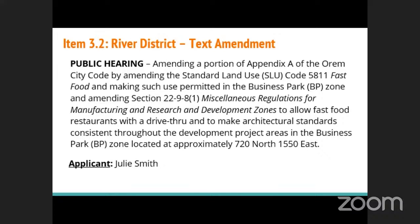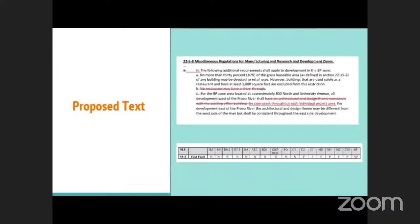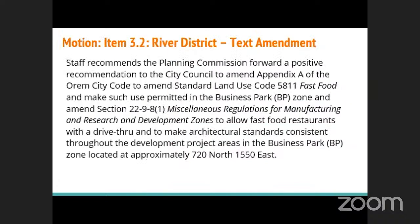Okay, item 3.2 is a text amendment to change the SLU code to allow fast food in the BP zone. This is the proposed text. Right now, fast food is not allowed in that zone. This would change it so that it would be a permitted use, and it would be specified that it's consistent throughout each individual project area of that BP zone. Staff recommends a positive recommendation. However, these two need to go through together. Since you continued the first one, it's up to you if you want to.